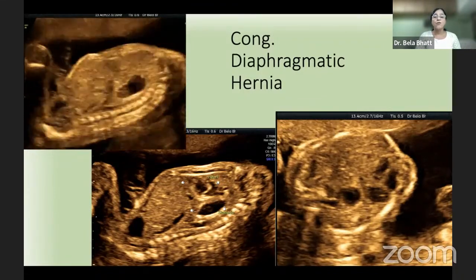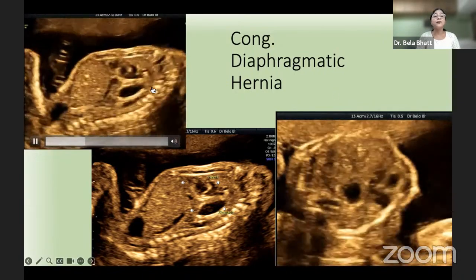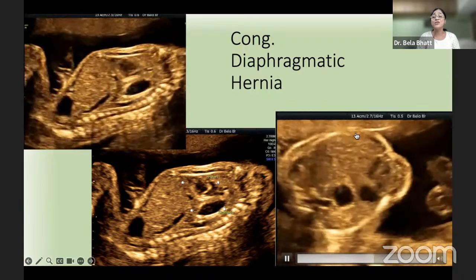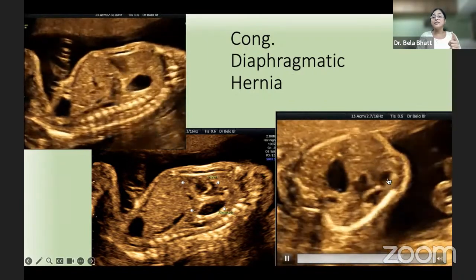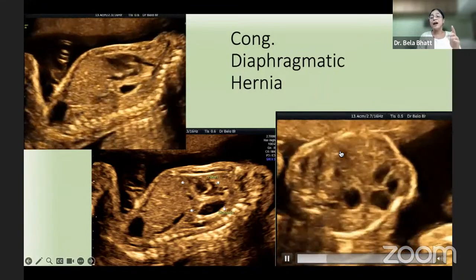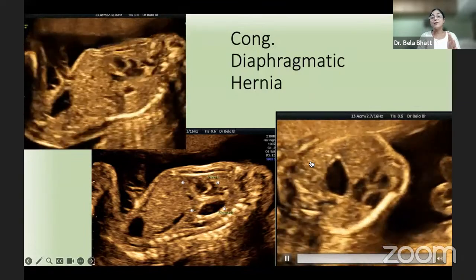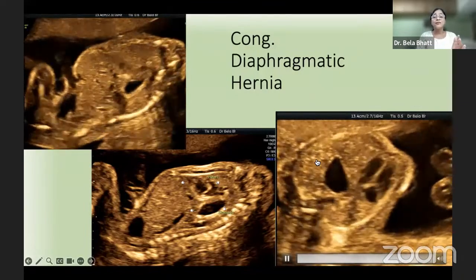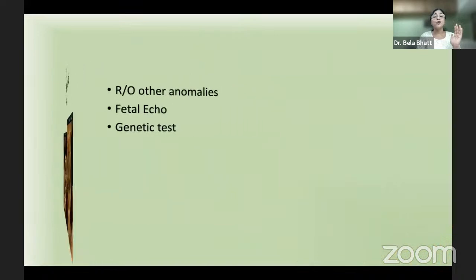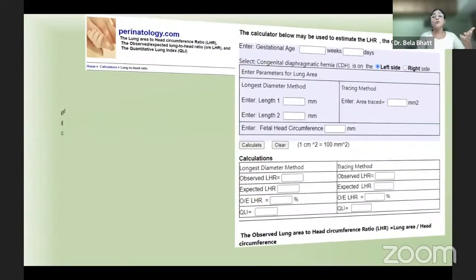This is a case of congenital diaphragmatic hernia. You can see here very well in the sagittal as well as axial section. This is the four-chamber view of the thorax. You can see the heart is pushed to the right by the stomach, the liver, and some bowel loops. And here again, prognostication depends on many things. We have to rule out other anomalies. Fetal echo has to be done to rule out cardiac anomalies, and genetic test has to be done to rule out any kind of chromosomal cause.